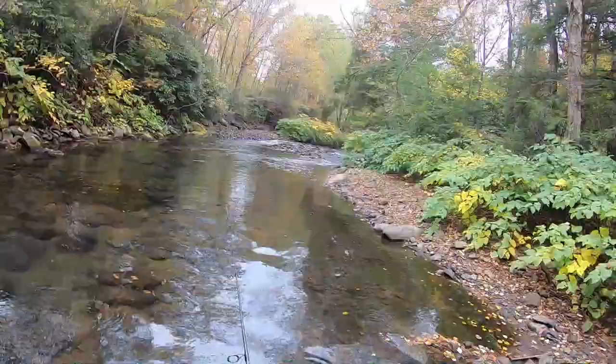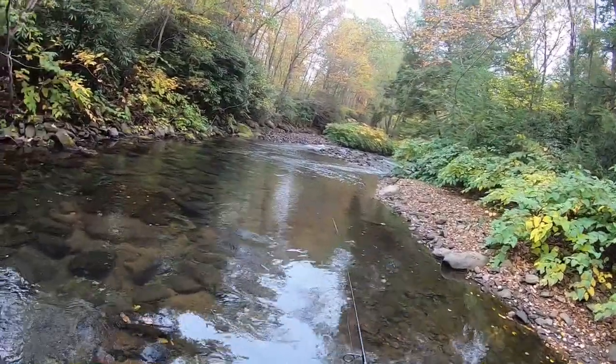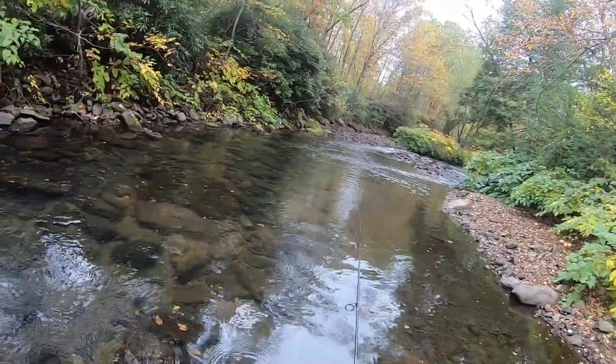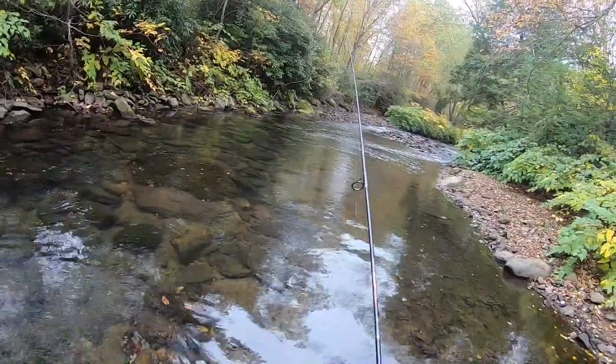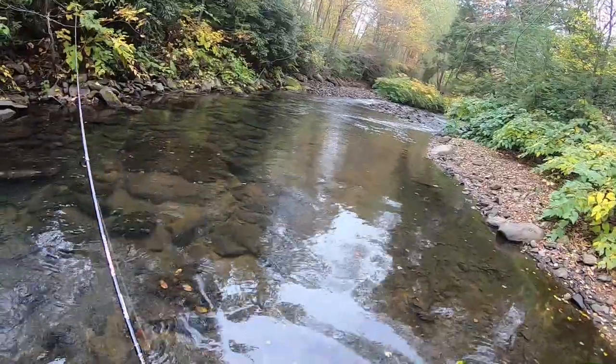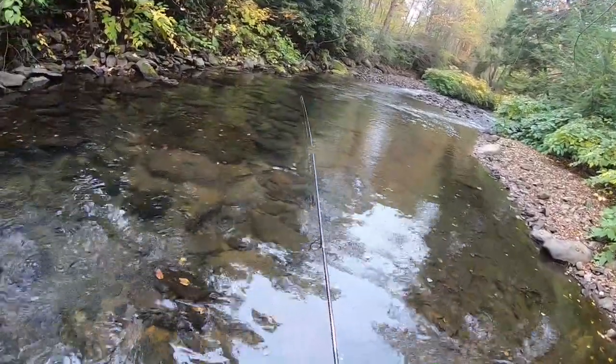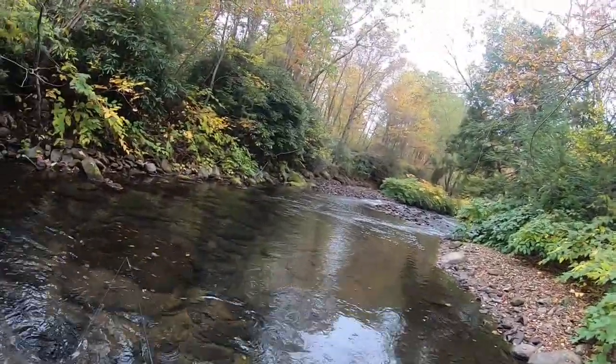We're just getting up to the confluence of two little rapid areas and some deeper water. So I'm thinking this looks like a really good place for a brook trout. So I'm gonna stop and turn the camera on, which I did. And I'm gonna cast out, which I am doing.